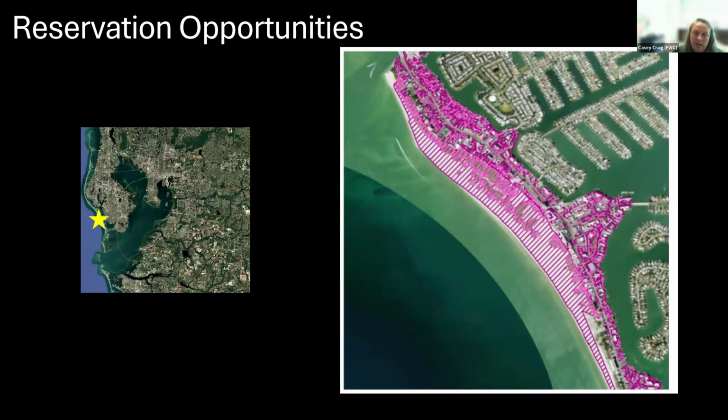So if we look at a few examples that were pulled out from this part of the analysis, first we have this opportunity that was identified on Treasure Island Beach. This is just south of the Johns Pass Bridge, if you're familiar with the area. And so you'll see the beach section and then a lot of smaller parcels on the intercoastal side. And so a lot of these are actually homeowners' lawns.